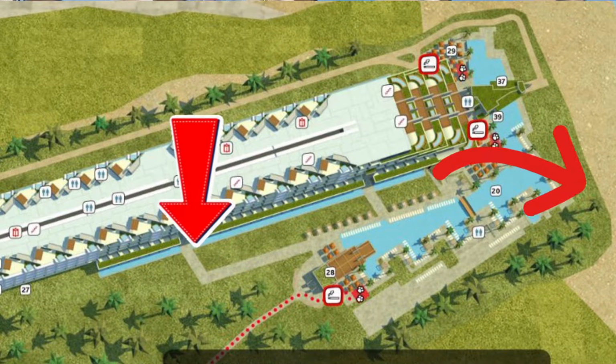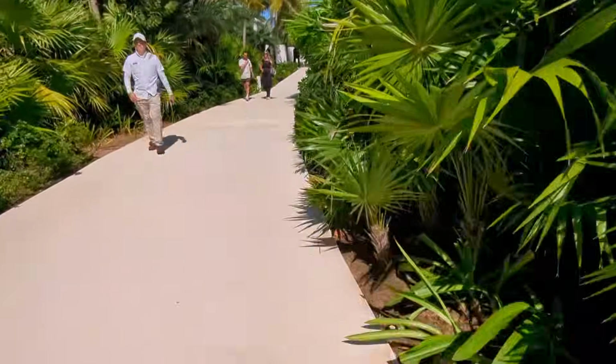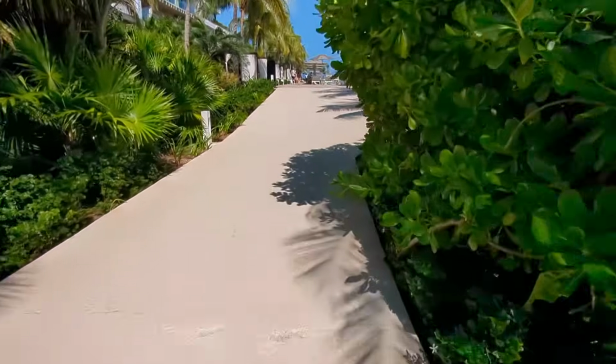So this is a great vantage point. One of the things I like to do is count exactly how many steps it takes to get from your building to the beach. And so we're going to go ahead and walk it and count exactly how many steps it takes to get there. So let's go. You'll notice that the resort is lush with greenery.